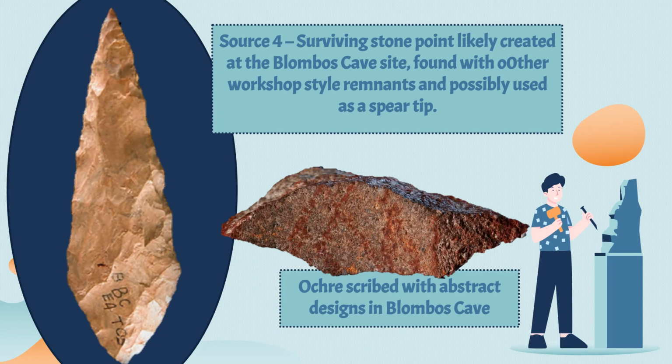All right, source 4 is a surviving stone point likely created at the Blombos Cave site, found with other workshop-style remnants and possibly used as a spear tip. So it is the spear tip, or the stone point as they call it, on the left-hand side of the screen. That is source 4. And then in this slide I'm also showing you the ochre scribed with the abstract designs in Blombos Cave that they talked about in source 3.